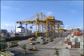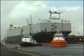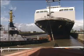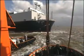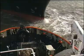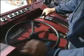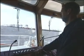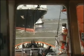Day-to-day life in an industrial port. The Voigt water tractor is very much at home here. It's the ideal vessel for towing, maneuvering and escorting ships. What counts in this job is the time factor, but also safety, capital investment and engineering quality. The pilot, the ship's crew and the tug operator rely on that 100%.